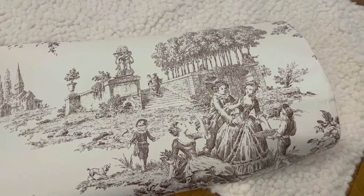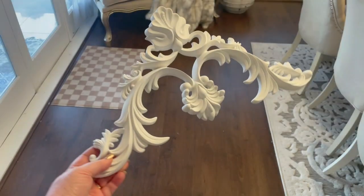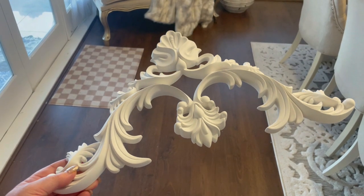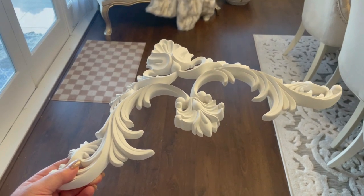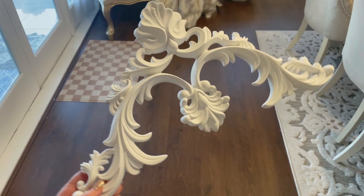Now guys, as you know, I have a big frame around my bed, and I wanted to give it the illusion of a big framed piece of art. Now, the wallpaper definitely inspired me, and I also wanted to add these decorative moldings that I recently found on Temu. Aren't they absolutely stunning?